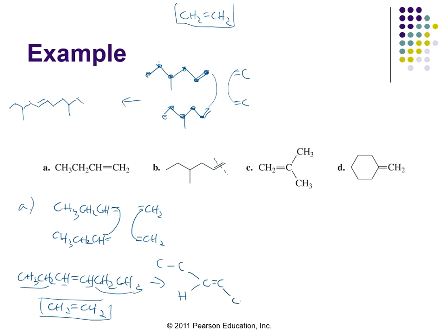So you're probably going to say to me, well, I think the trans would probably be formed more, right? We have this trans orientation around that double bond? And the answer is yes, trans does get formed. However, cis also has the chance to get formed if it can. It's going to. So this is not stereo specific.